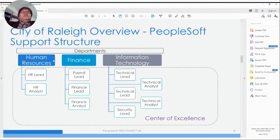So in the human resources department, HR lead, this is me. Under me, there's another HR analyst. And in the finance department, there's a payroll lead because the payroll division is inside of the finance department. And also there is a finance lead and a finance analyst who support and manage all the finance and the SCM side of the product.